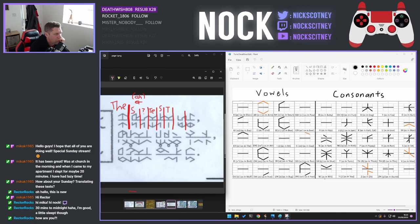Softest, softest, softest possibly. Okay. I think that's the only one that makes sense that we don't have. Okay, let's say for now, and we're doing all these in orange because these are like the new ones I've worked out today, but I'm still not 100% sure on.